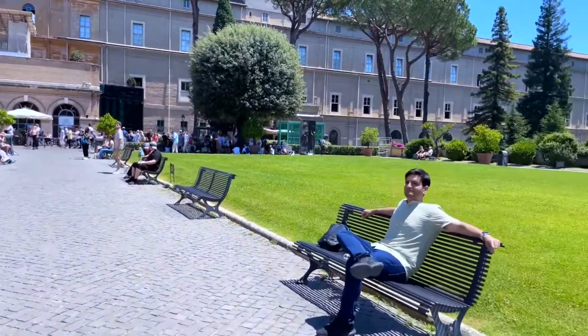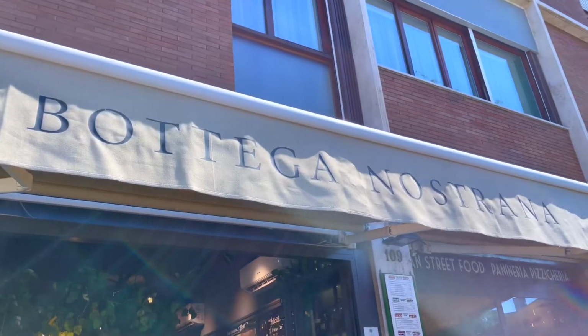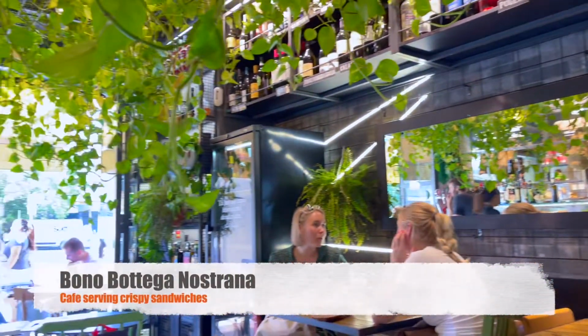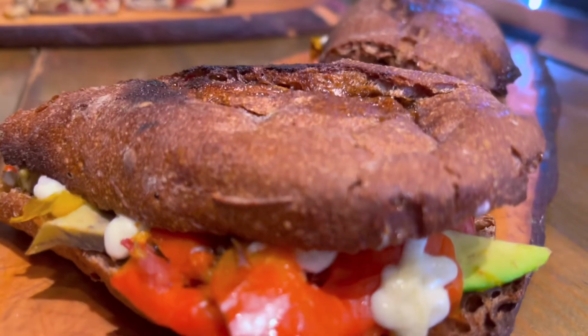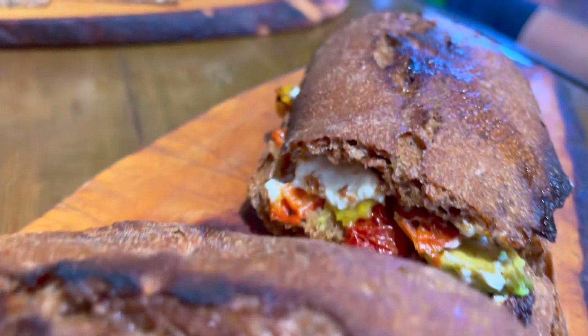We had spent a good part of the day exploring Vatican City and creating memories. Now we were super hungry and wanted to grab some sandwiches to fuel ourselves for the rest of the day. We found this amazing organic cafe called Bottega Nostrana.